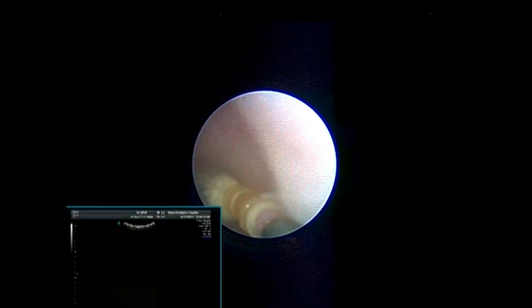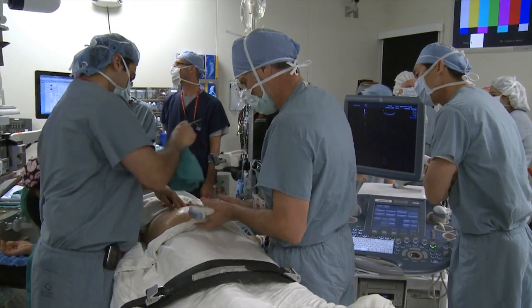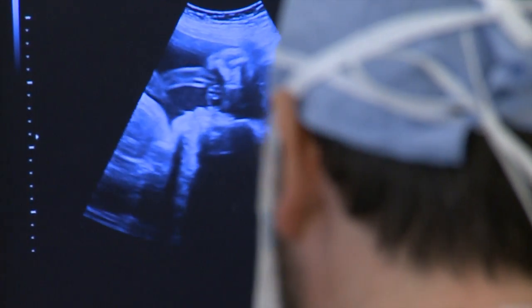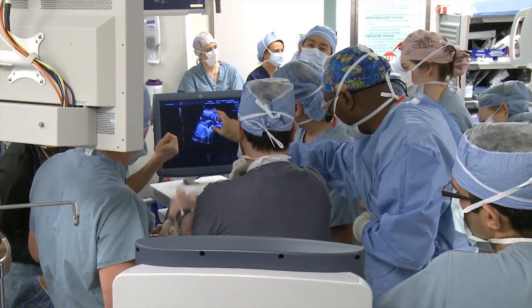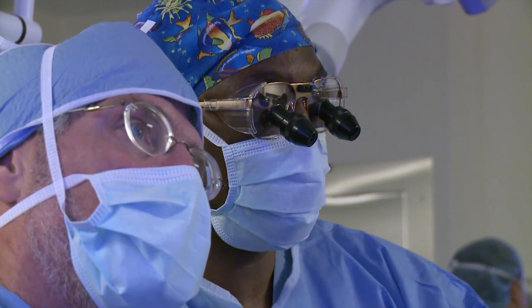The balloon is left in place for the lungs to now grow and inflate over the next several weeks, and then we'll come back about 5 to 7 weeks later to remove the balloon after the lung has had appropriate time to grow. This is still an experimental procedure. It requires approval by the Institutional Board of Baylor College of Medicine, and also we're one of the few centers in the United States that has approval by the Food and Drug Administration to perform this procedure.